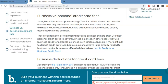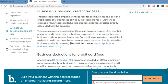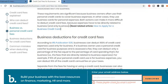In other cases, they use business cards for personal uses. Both actions can make it more difficult to deduct credit card fees. So if you're one of those individuals that do that, you just have to be very mindful of this, because expenses have to be directly related to business and only business. How to apply for a business credit card. Another thing here: business section for credit card fees.